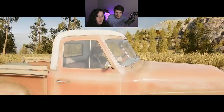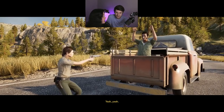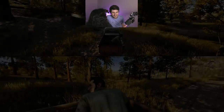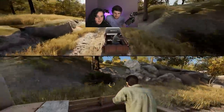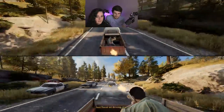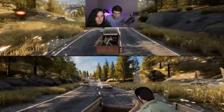Crash. Oh, shit. It was literally because you couldn't shoot the damn car. Well, you crashed into a rock. Because it bumped me into the rock. Easily preventable. Here they come. Hold on back there. This bug is on driving, man. I'll keep them off our backs.